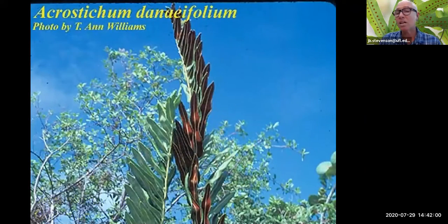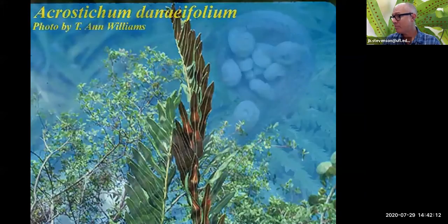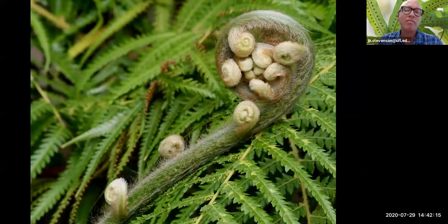Some ferns have fronds that look the same from one another. Some happen to have spores or sporangia on, and others just don't, such is the case with the giant leather fern. Ferns have this really cool way of unrolling. It has a funny name. It's circinate vernation. They uncurl. It's just kind of primordial the way that these ferns tend to grow.